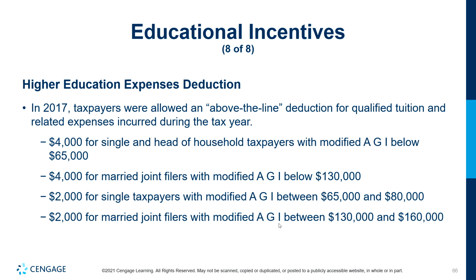So $4,000 for single and head of household taxpayers with modified AGI below $65,000. $4,000 for married joint filing if the modified AGI was below $130,000. $2,000 for single taxpayers with modified AGI, and $2,000 for married joint filers with modified AGI between such and such. Again, this one, I didn't hear if it got expanded again, so we're pretty much saying that 2020 is the last tax year that's going to deal with a higher education expense deduction. Again, this will be more automatic.